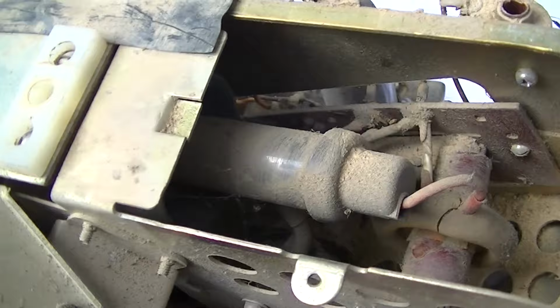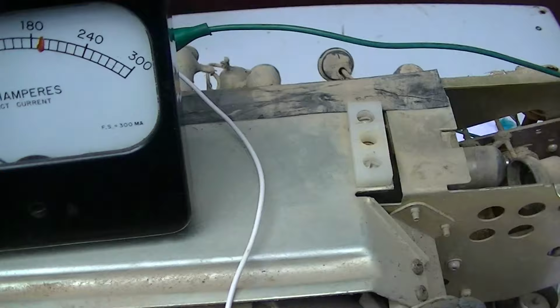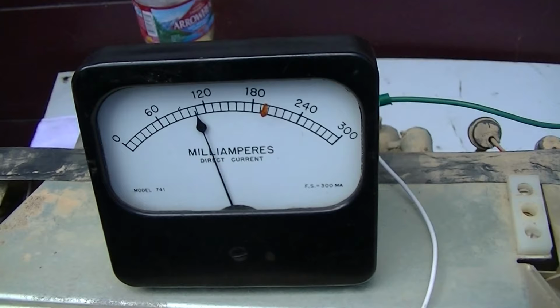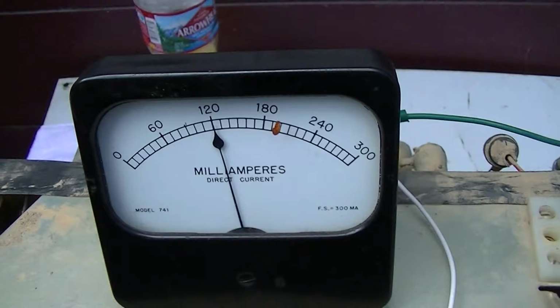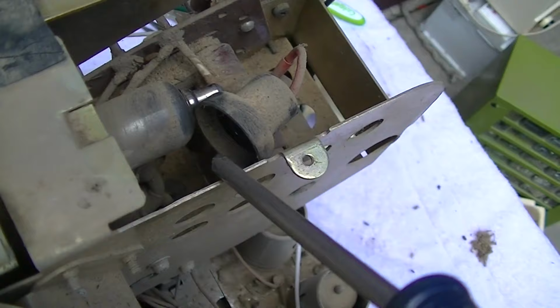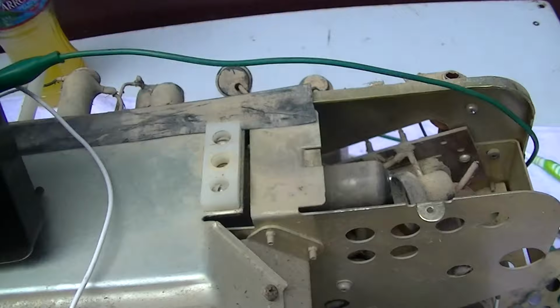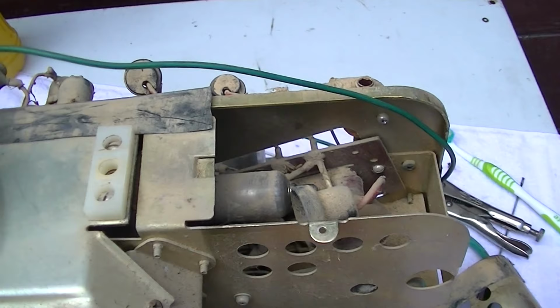All right, so continuing on with the diagnosis here, I unplugged the tube, which if it's gassy or leaky or whatever, at least that gets it out of the circuit. Ooh. I think we might have a diagnosis here. A leaky rectifier tube loading down the horizontal circuit.